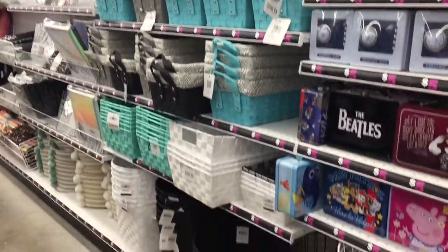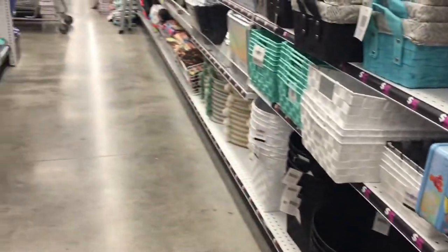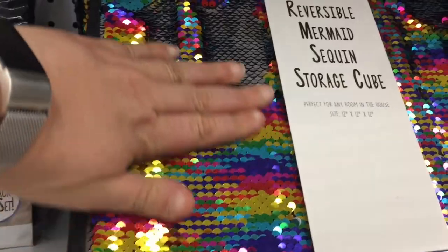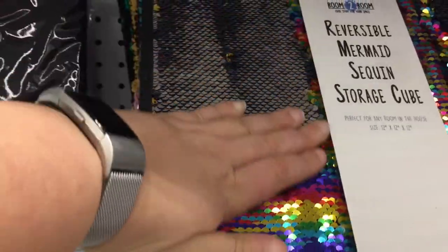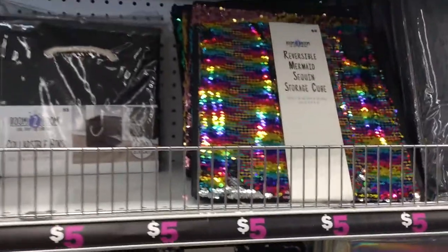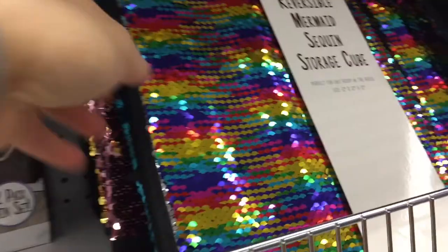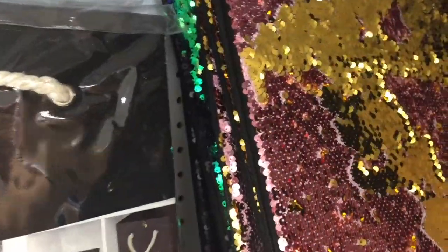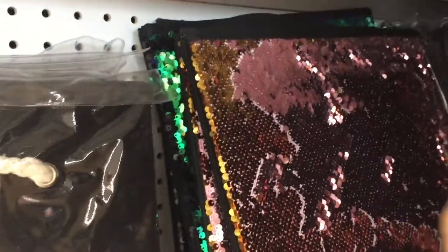And they also have some things that you can use for both the house and your classroom. Look at this pretty mermaid cube. Ooh, this feels so nice. And it's $5. And they have it in black and in silver too. And I just realized that on the back, they have different colors of this cube. How awesome is that? Even green.